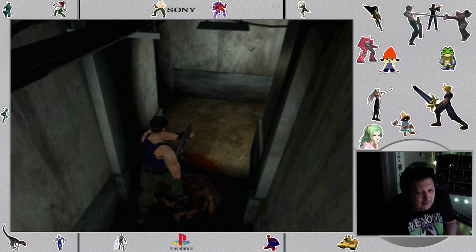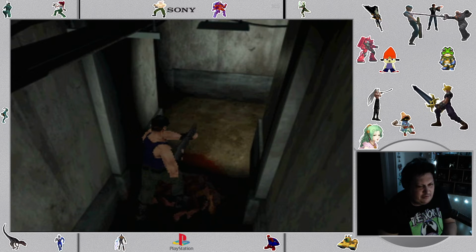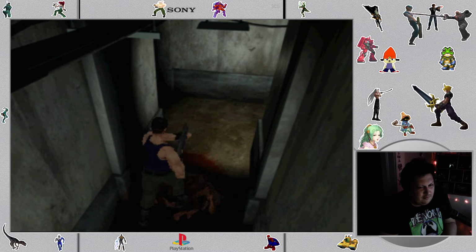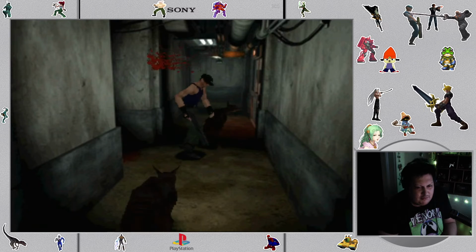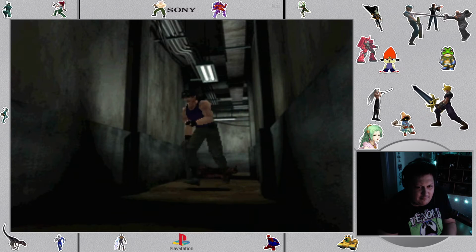This dog is... I always hated having to shoot the dogs, but they're zombie dogs. Also, god damn it. Yeah, the dogs don't fool around. I try not to fool around with them either. Tower defense game. I mean, it pretty much is. God damn it. Motherfucking dogs.